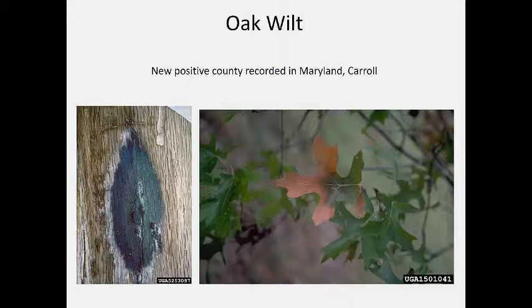The other thing is oak wilt. Oak wilt is not on the shore, but I did want to bring it up because there is a new positive in Carroll County. It was a homeowner that told us about it. Basically, fungal mats will develop behind the tree. Like in the emerald ash borer photo, where I showed you those cracks in the bark, you'll see a crack in the bark, and then underneath will be this fungal mat. This is what it looks like on a leaf.